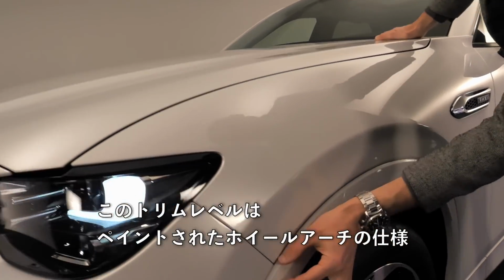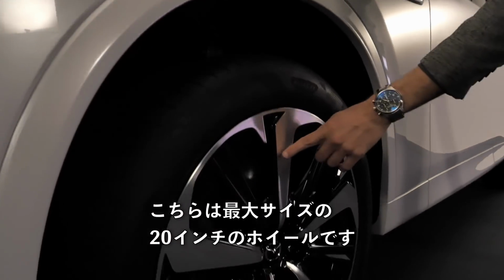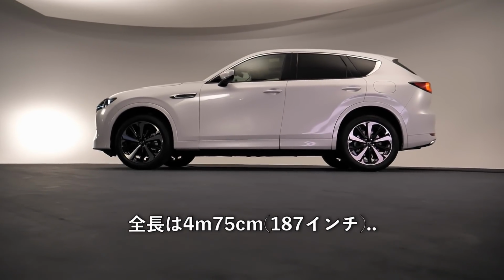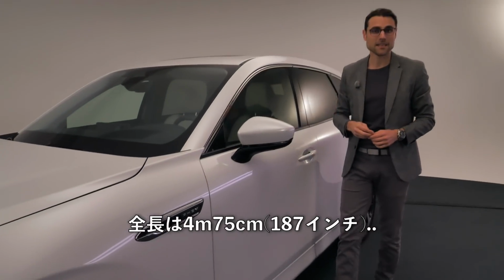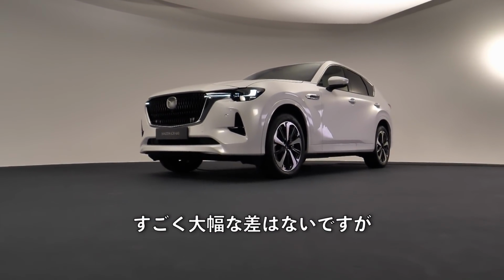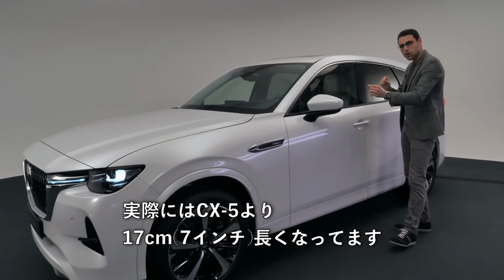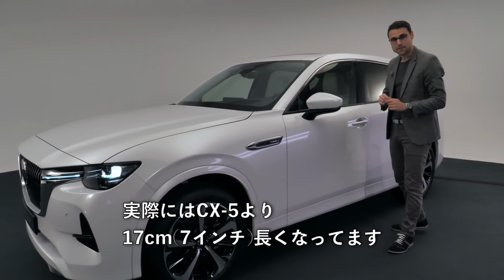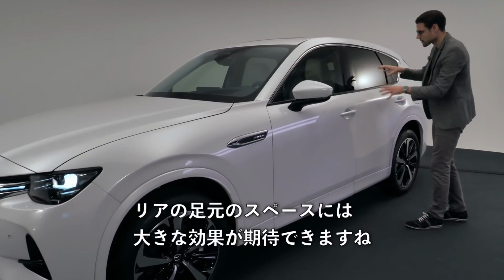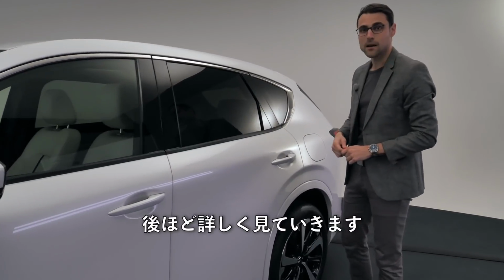Then we have the painted wheel arches in this trim level, 18 or 20-inch wheels. These are the biggest 20-inch wheels. And then the overall length is 4.75 meters or 187 inches. What does it mean? Well, it looks kind of like CX-5 alike, so not the most extravagant, but it's actually 17 centimeters or 7 inches longer than the CX-5. And all of this goes into the wheelbase, so it will probably have a big effect on the rear legroom, soon finding out more about that.